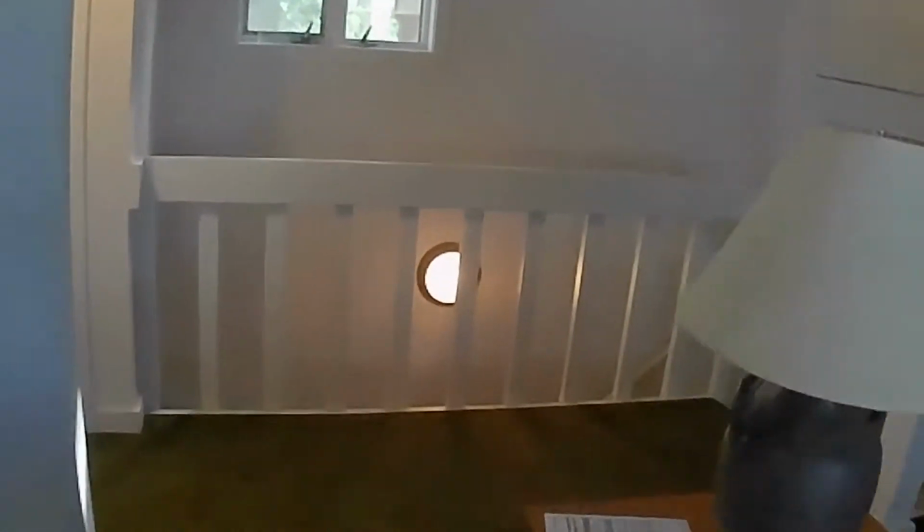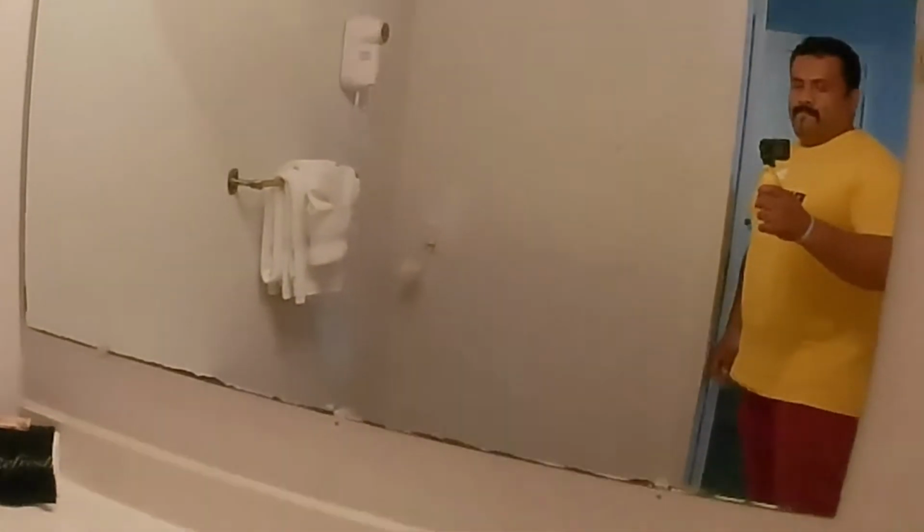Let's see what's downstairs. There's a toilet, by the way, near the living room. And downstairs also has a toilet. Okay, pretty decent, nice toilet. Okay, let's switch off the lights, save some energy.